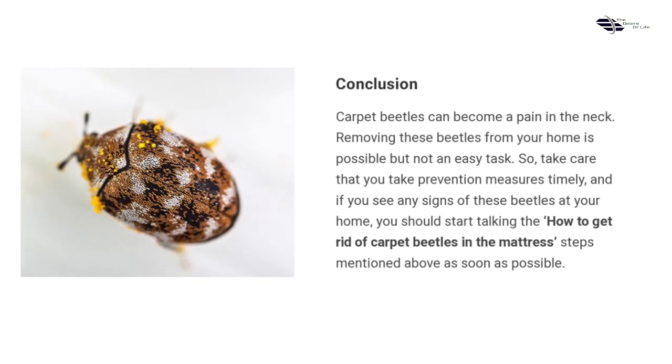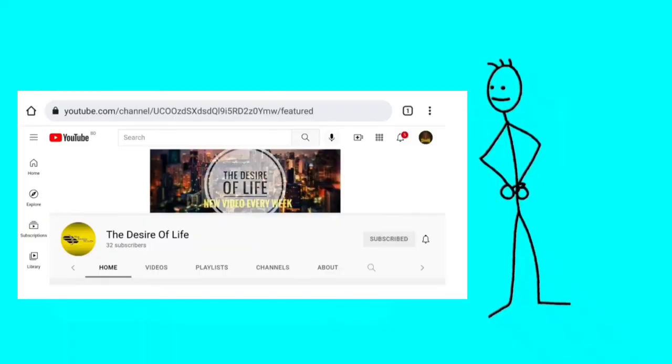Conclusion: carpet beetles can become a pain in the neck. Removing these beetles from your home is possible but not an easy task. So, take care that you take prevention measures timely, and if you see any signs of these beetles at your home, you should start taking the steps mentioned above to get rid of carpet beetles in the mattress as soon as possible.